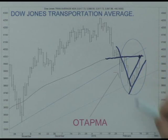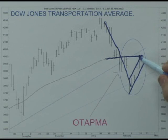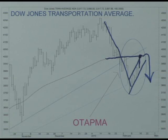Here's your flagpole. Here's your flag. A flag has been created. And it looks like we're running into the OTAPMA right at the top of the flag, just like you saw in NASDAQ. This usually will equate to a down move when this action in here is over. So once again, the leader, the transportation average, is not above OTAPMA. Only the NASDAQ so far has gotten above, and I always follow the leader, so I need to see what the leader is going to do on Wednesday. Let's look at a few more charts here.